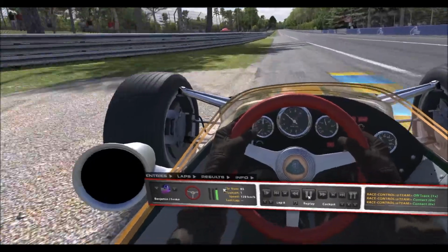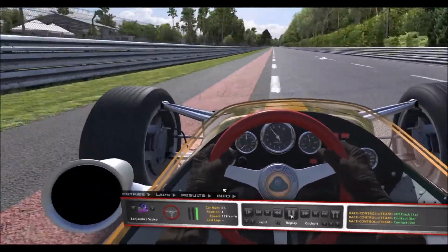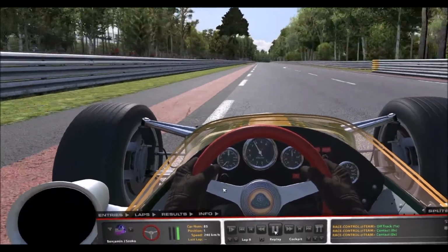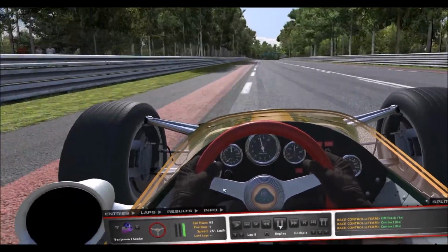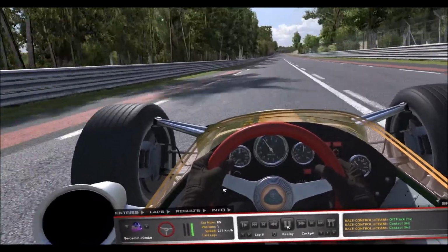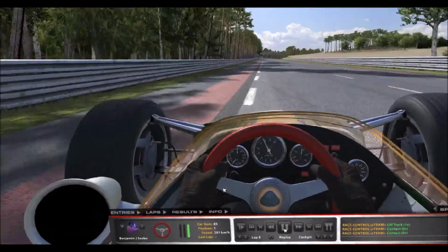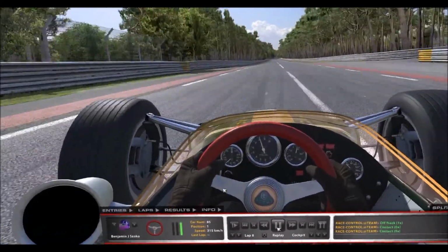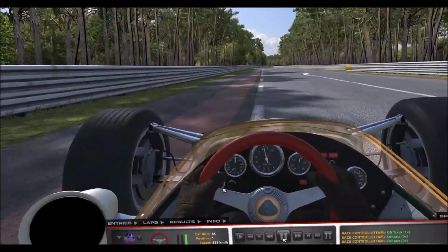I try to just get the car straightened up and get on the throttle as quick as I can. These corners, again, important to remember: if you're going side by side with someone, you may have to lift off because the bumps and the speed that you're doing can unsettle the car. So just remember that. Don't take them flat out when you're side by side with someone, especially that one there.